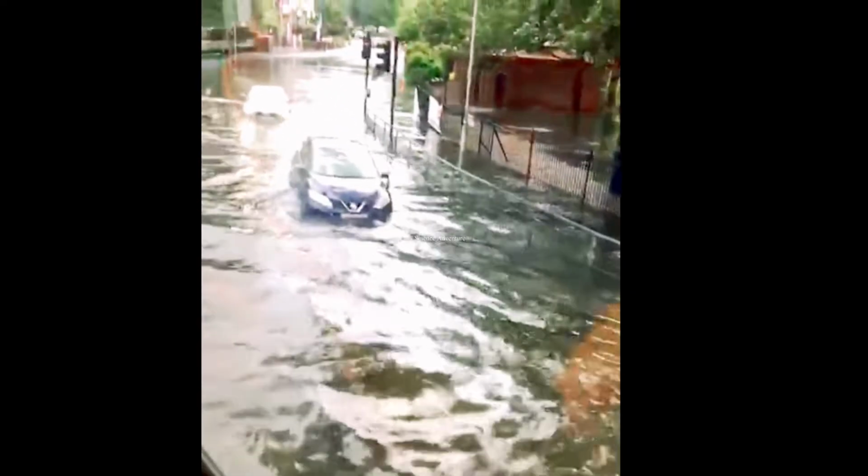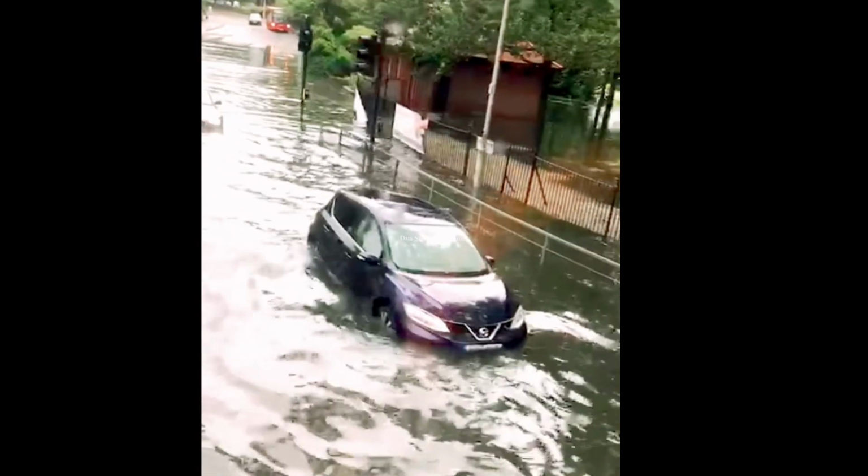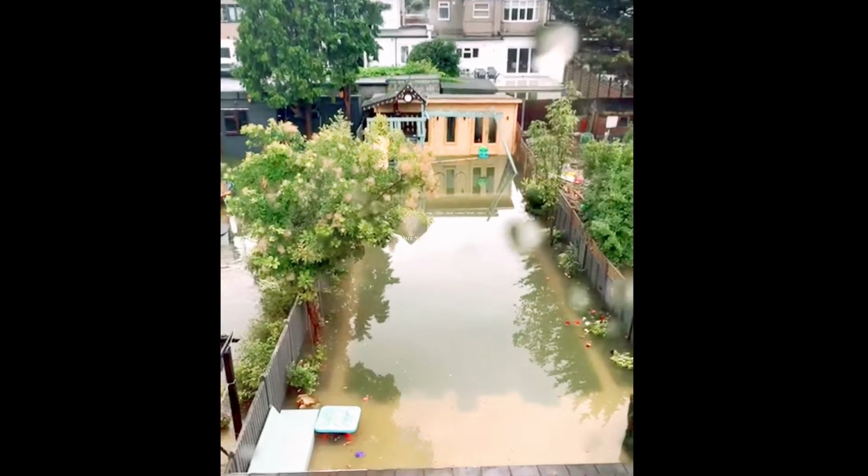I just wanted to talk about my personal experience of flooding in my local area of Ilford in East London. Many properties in the Ilford area of East London were built on reclaimed marshland over 100 years ago in Victorian and Edwardian times. Many of the properties included cellars for coal stores.